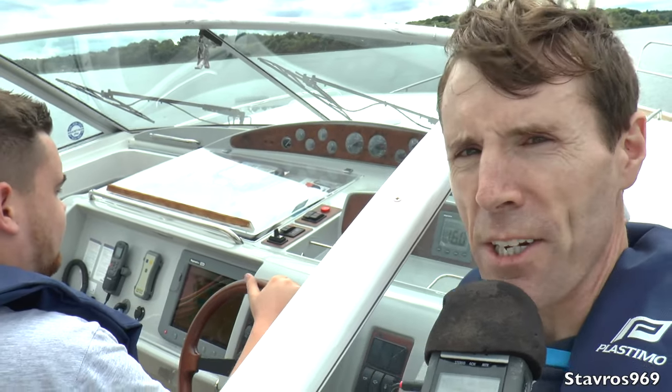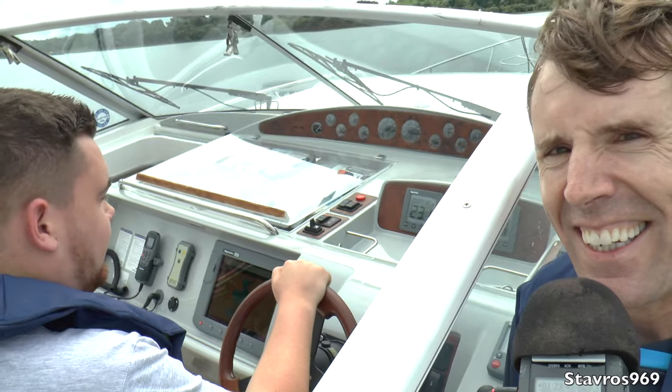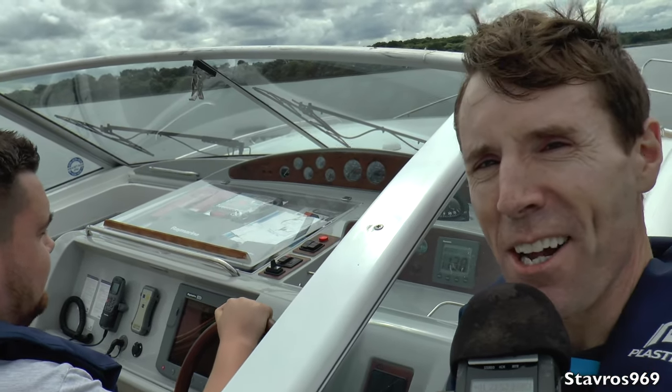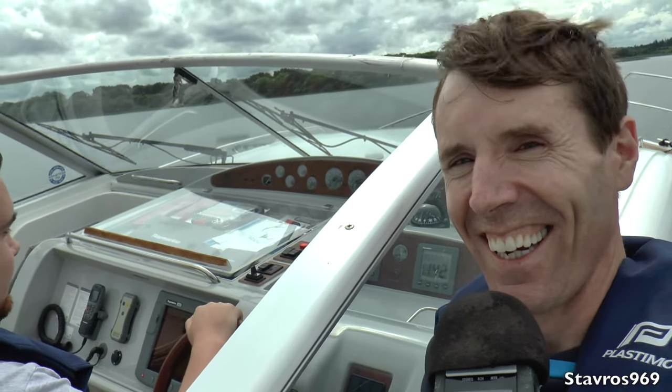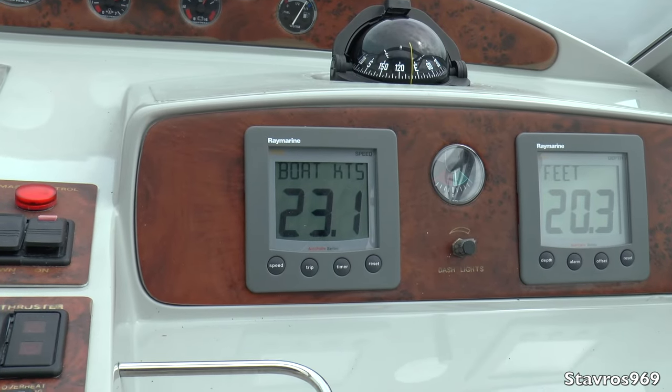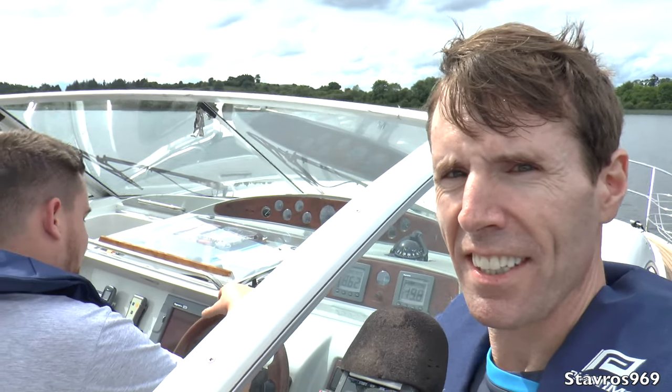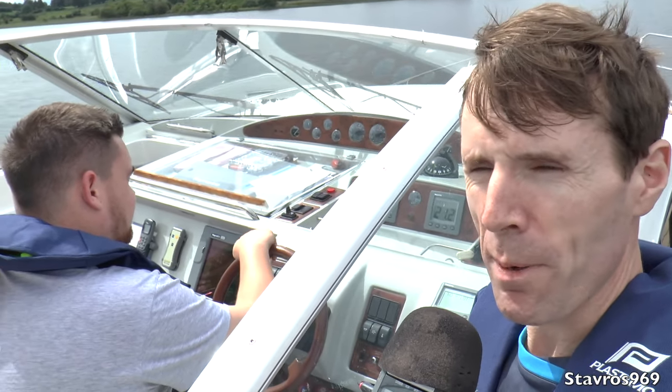Okay Aaron, what speed are we up to? We're just gone beyond 23 knots. So there you have it, 23 knots we got today out of this twin Volvo Penta D6 engines, 740 horsepower. So a very powerful boat and performs very, very well.